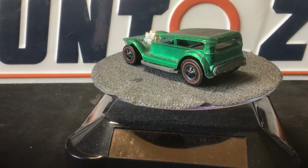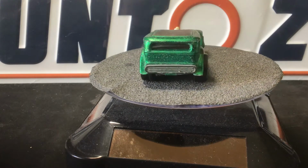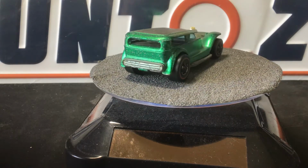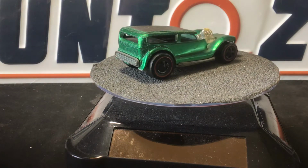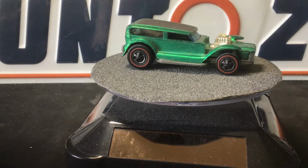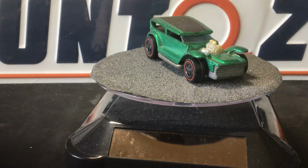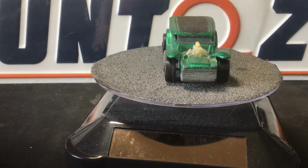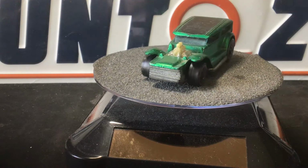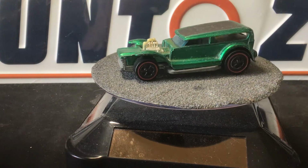But anyhow, this was designed by Howard Rees and released in 1970, and it was based off Dave Stuckey's customized '32 Ford little coffin show car. Back then there was Big Daddy Roth and all these others that would make these unique cars, like the Munsters cars and stuff like that.